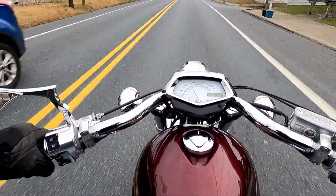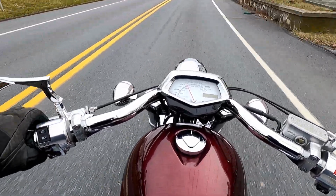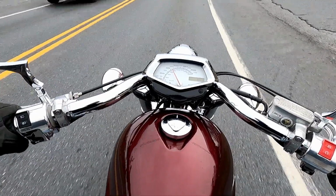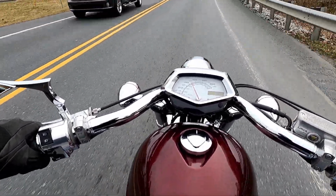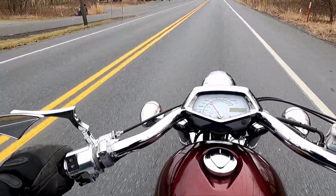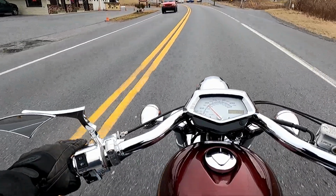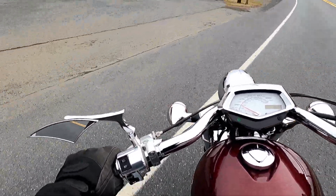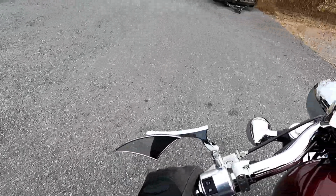I mean, the custom choppers were out in about 2006 to 2008, and I think they missed the mark with the release, but maybe they're just taking time to perfect it. Because if you want something that has all the qualities of a chopper but the reliability of a Honda, then really the Fury's definitely a bike that should be on your list.